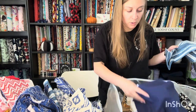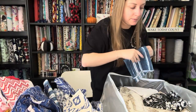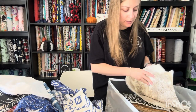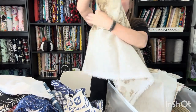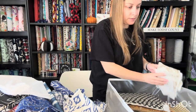Okay, some of these are upholstery type fabrics, which are not ones that I really use. And I've been putting together a bag from the other thrift hauls of fabrics that I don't really use. And once I get one of these bags filled, I'm just gonna donate it back. So this is like an upholstery type fabric. Okay, this is kind of cute. This one is another upholstery, like duck cloth fabric. It's got like a little scene on it. That's pretty cute. Pretty cute. All right. Some offcuts of that.